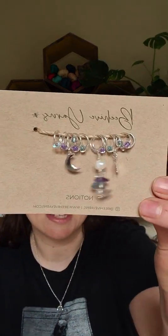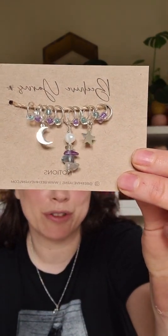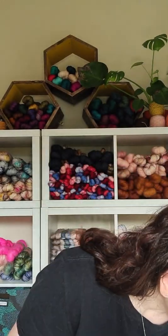Like I said, it's available in different crystals, and they are real crystals. This is the same set but in fluorite, which is one of my favourite crystals. And you can also find it in amethyst, citrine and sunstone, prehnite, and a couple more which I can't remember.